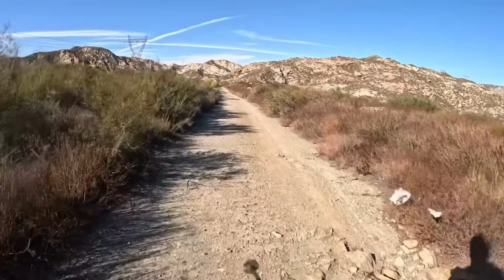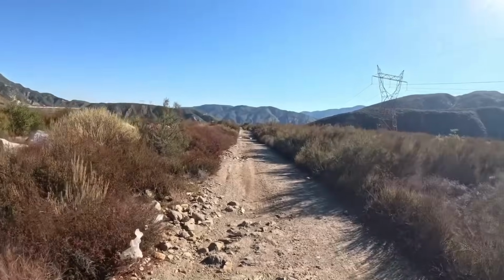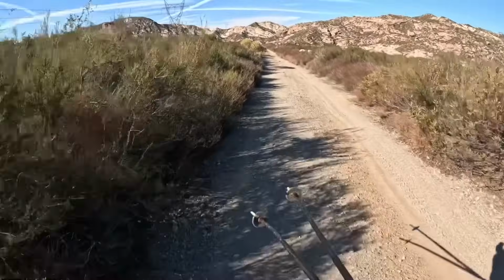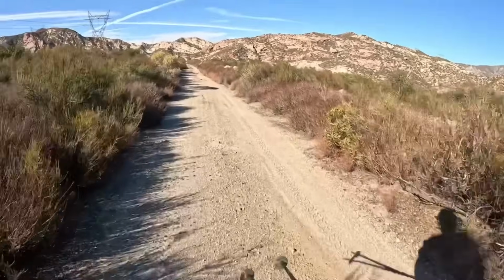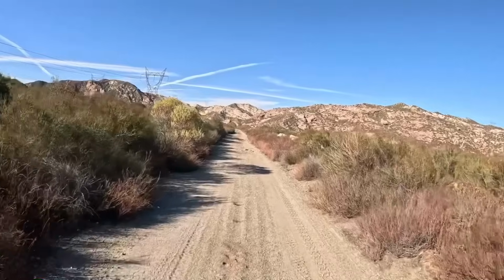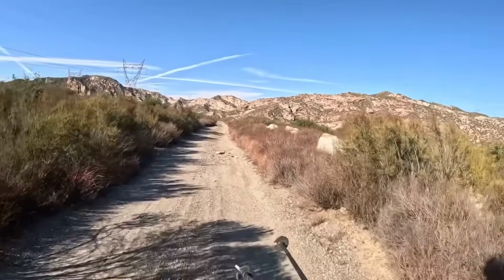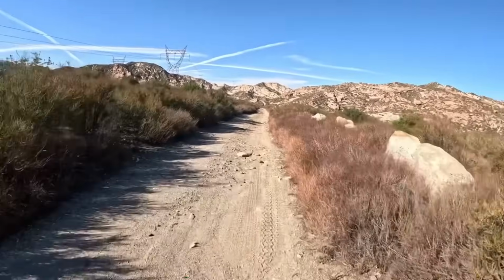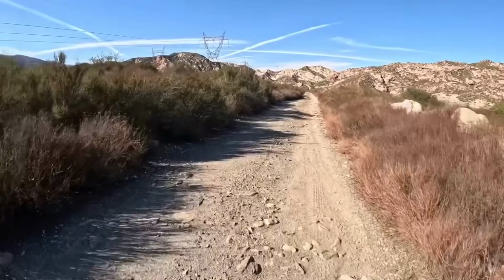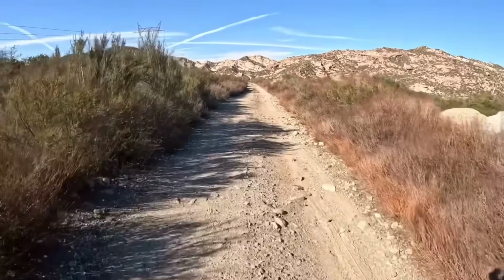Sometimes I just like to turn around when I'm way out here and make sure there's no mountain lions following me. I've never seen any out in the wild, only once when driving. One ran across the road, and probably 15 to 20 years ago I seen one laying in my backyard looking at a bunch of rabbits, just sitting there watching them.